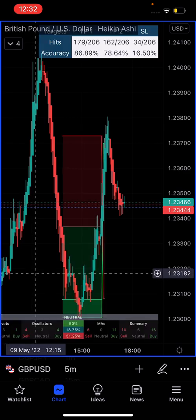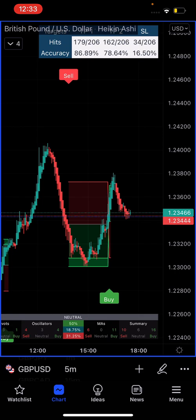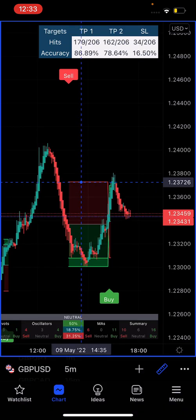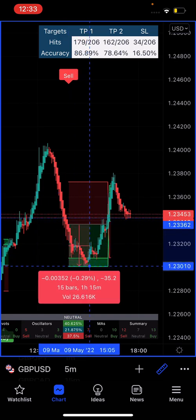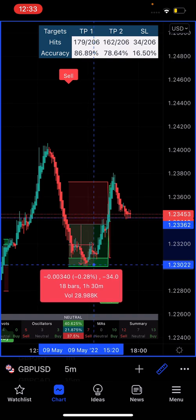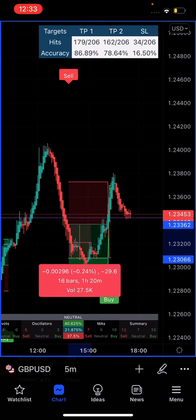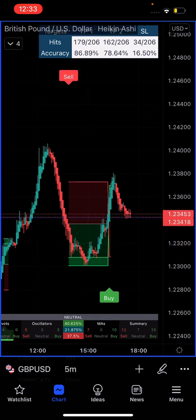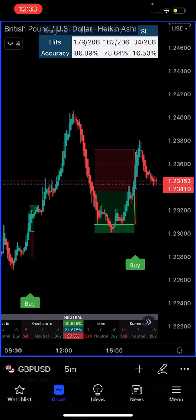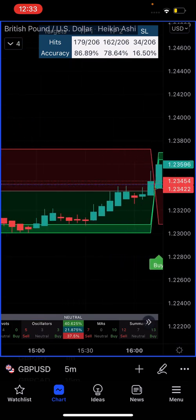Here is GBP USD, and we have a great signal here that hit take profit 1. Almost touched take profit 2, but I would have set it for take profit 1 and walked away if I was busy. So that would have been a good 29 pips. And that's on a 5-minute chart. As you can see, another buy. We had another buy right here that hit take profit 1 and 2.